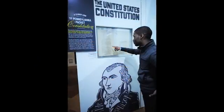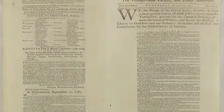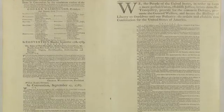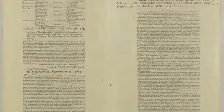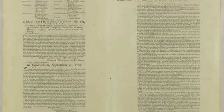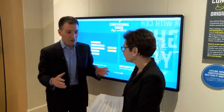Then we have the first public printing of the Constitution. Two days after the Constitution is ratified in Independence Hall, it's published in the Pennsylvania Packet newspaper. And this is the first copy that we, the people of the United States, actually saw. So some people think it's more constitutionally significant than the engrossed copy you see in Washington. And finally, this is the most exciting thing of all.